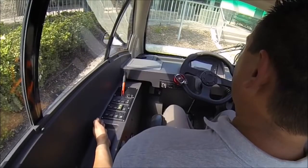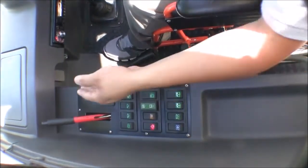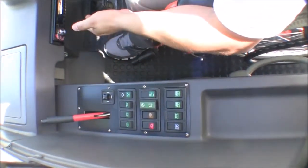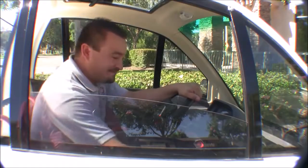This switch panel includes the controls for the rear door, the power side windows, and the electric side mirrors. This is the parking brake lever. And we have a cool Kenwood car stereo system. So let's take a drive.